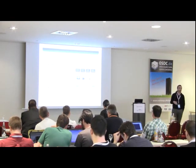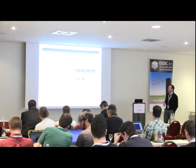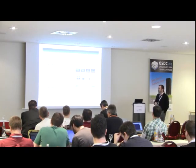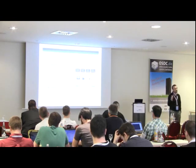So maybe in your environment, the small is going to be one single CPU with 512 meg of RAM and 5 gig of disk. And a really large one could be 8 CPU, 8 gig of RAM and 50 gig of disk. That's what you want, you decide, you define whatever you want.